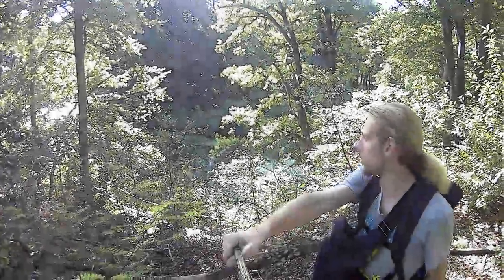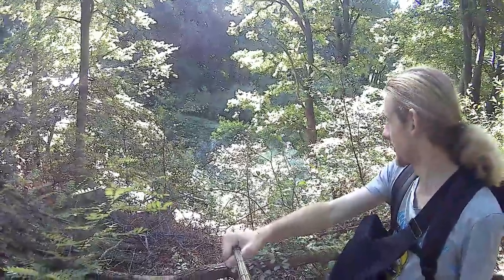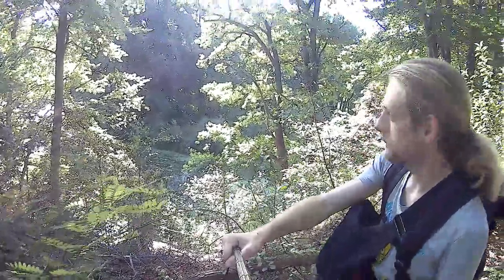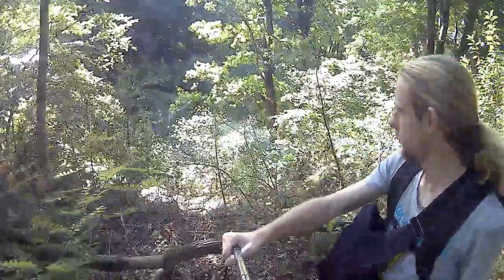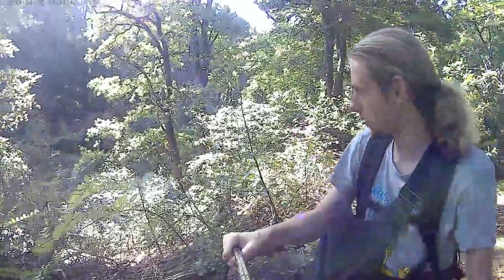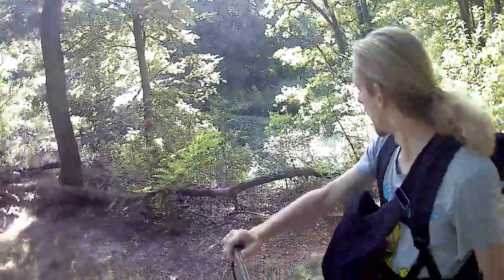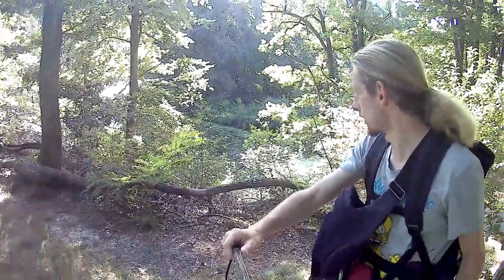Over here we have the Steile Oever, steep riverside. Well, that name is quite literal. Good name. It's a riverside and it is relatively steep for Dutch standards. Now, the river that you see down there is basically a dead arm of the Regge, a river that flows a little bit further that way. Yeah, quite a sight to see a steep riverside in the Netherlands.